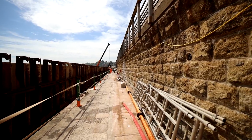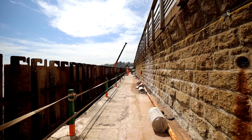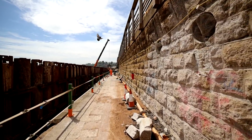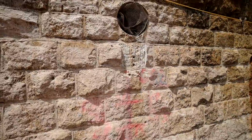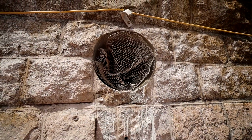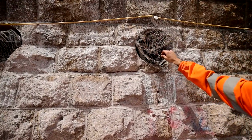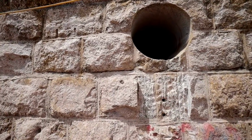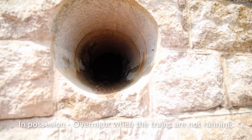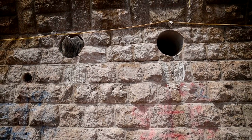So another thing which is new since you were here last, I'll show you this one. See these big sections of cores here? Yeah. That's been taken out of the railway wall. So what we're doing here is coring through, for any residual water which goes over the track. These are done in possession, and we've got the last little section to go through into track over the weekend.